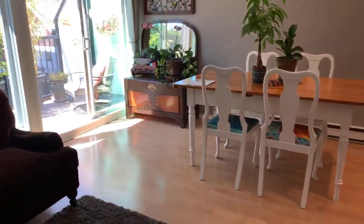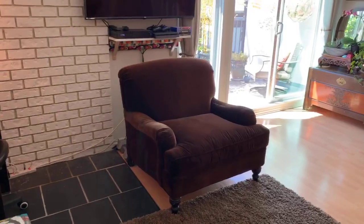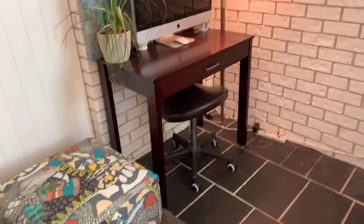So here again is the living room, just from a different angle. These are really big chairs, by the way. So it's a large overstuffed chair and the sofa as well. And yet there's lots and lots of room here. I like what they've done here with this little workspace with the computer. It's very, very handy.